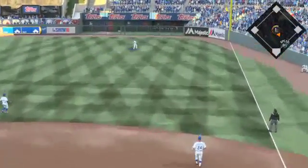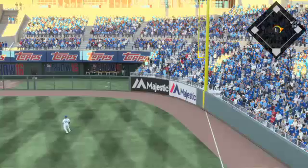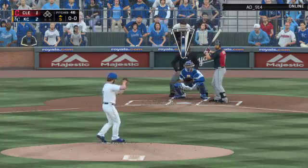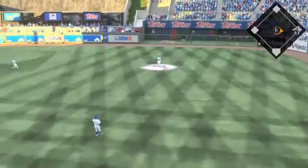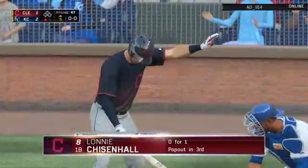High and deep to right. Tomas looking up. Gone! A solo shot here to straightaway right field. Home run number 5 on the year. And the Indians are on the board now. It's a 2-1 game. Under it now is Tomas, and Yasmani's got it for the first out.